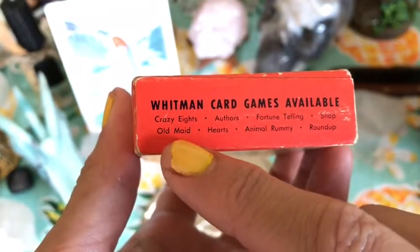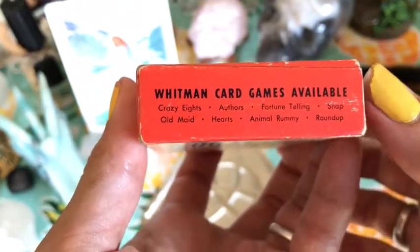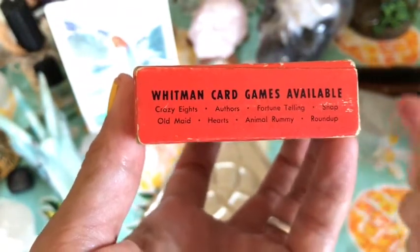Oh, I used to play Old Maid. I actually had an OG set of Old Maid cards. They were massive. I wish I still had them. But I used to kind of use them like Oracle cards back when I was like 9 years old.